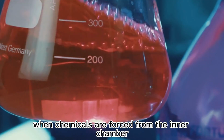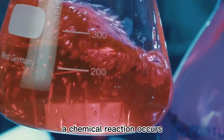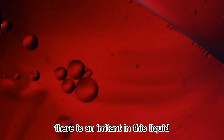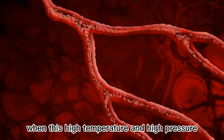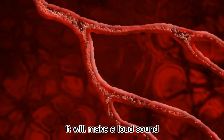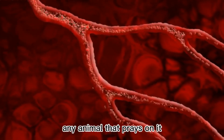When chemicals are forced from the inner chamber to the outer chamber, a chemical reaction occurs, so the beetle successfully explodes once. There is an irritant in this liquid. The scientific name is p-benzoquinone. When this high-temperature and high-pressure liquid is ejected from its body, it will make a loud sound. And this high-temperature liquid can scald any animal that preys on it.